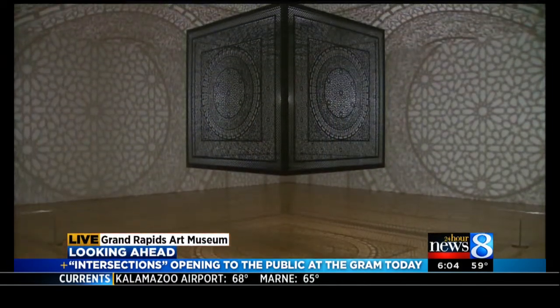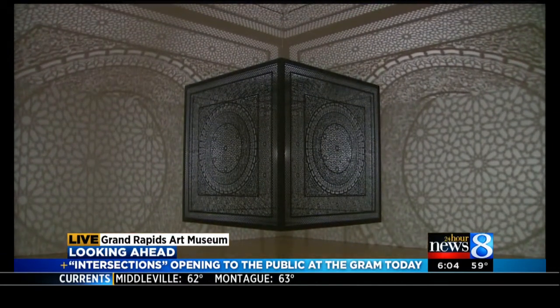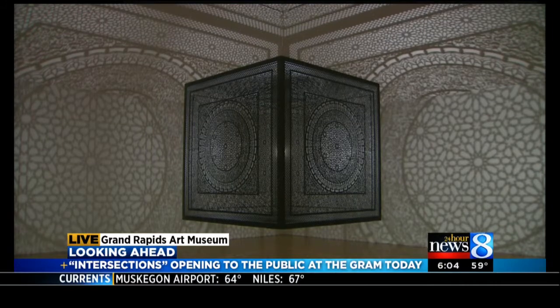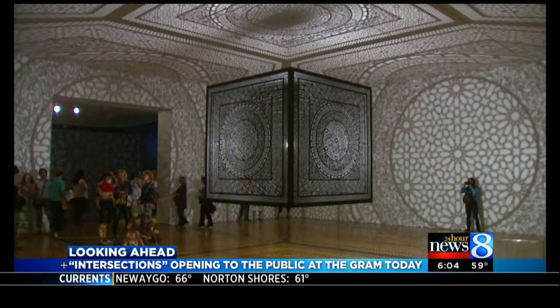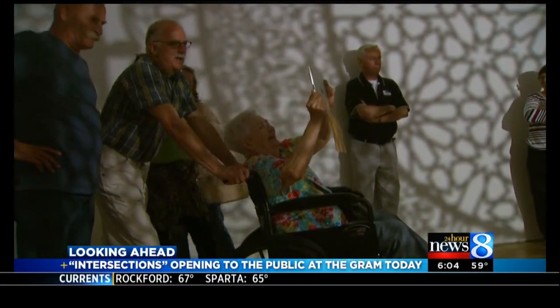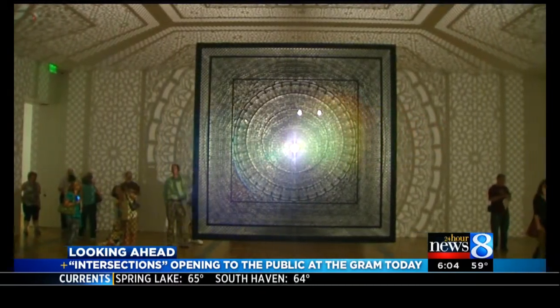I usually don't have such a beautiful background in the morning, but Intersections is all lit up this morning inside the Graham, and you probably haven't seen it like this before in an empty room. You're probably used to seeing the crowds around the piece, but this is what it looks like here in its new temporary home on the 3rd floor of the Grand Rapids Art Museum. It was downstairs during the competition, but the museum has reinstalled the piece up here so you can see it again.